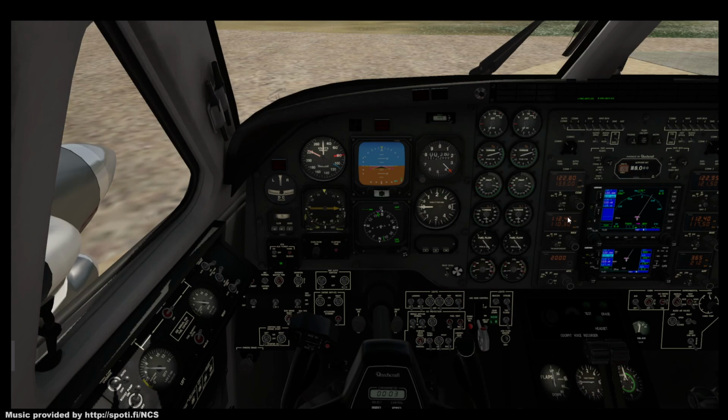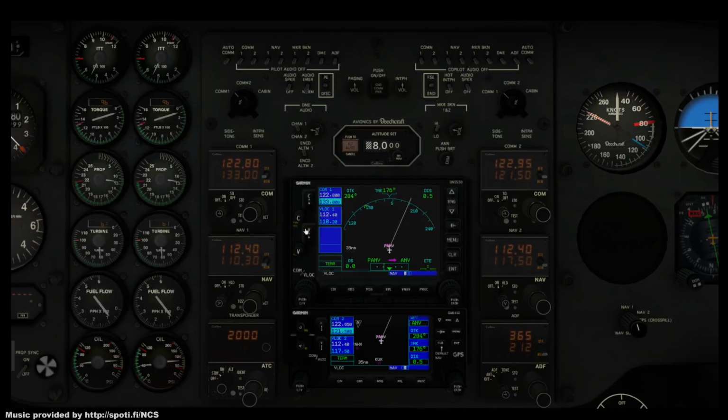Got 122.8. Anvik's VOR is in here, but I don't think it's picking it up. 365 on the NDB though. Wait, you know, that helps to be on ADF. Okay. Transponder to on. Okay, we're now on mode C up there. And there we go, folks. We've got all the avionics ready to go except for up here. COM 1.